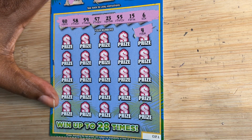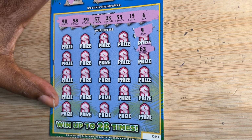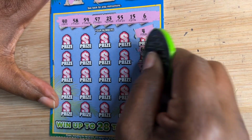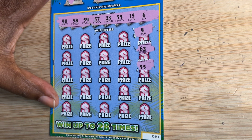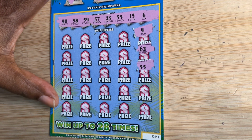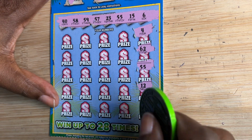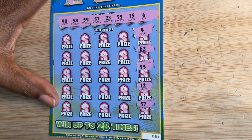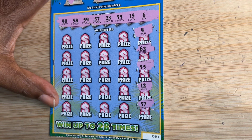We have the 4. We only have the 6. 62. 55. Ha! We found a match, guys! On the 55. Great. We have a 12. Come on. 57. We found another match. 57 and 55.